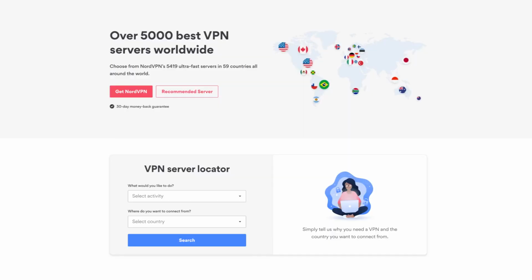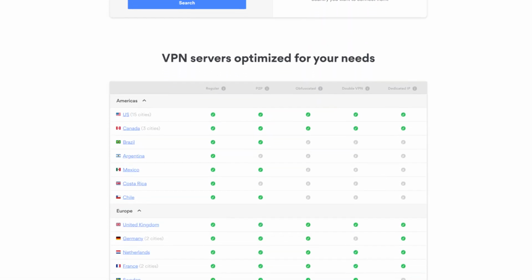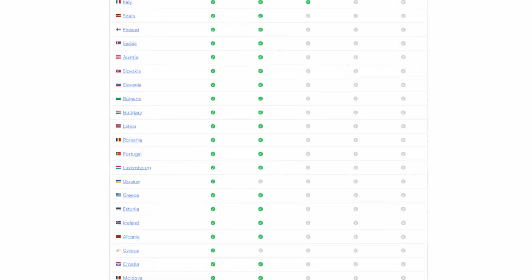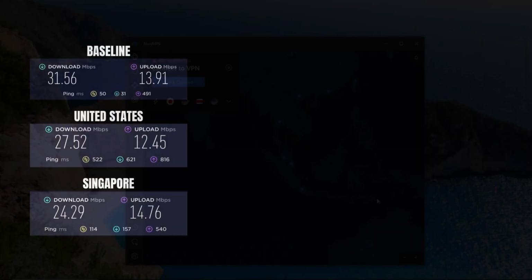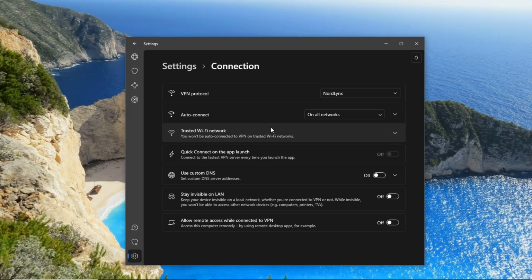Apart from that, NordVPN offers a diverse choice of 5,419 servers in 59 countries. That means wherever you may be in the world, there's likely to be a server close to you. In what way does that matter? Well, the closer you are to a server, the faster your connection is likely to be. NordVPN speeds are incredibly fast, especially when using its own NordLynx protocol. This NordVPN-developed protocol is an upgrade to the famous WireGuard protocol, offering speed and security in a single package.